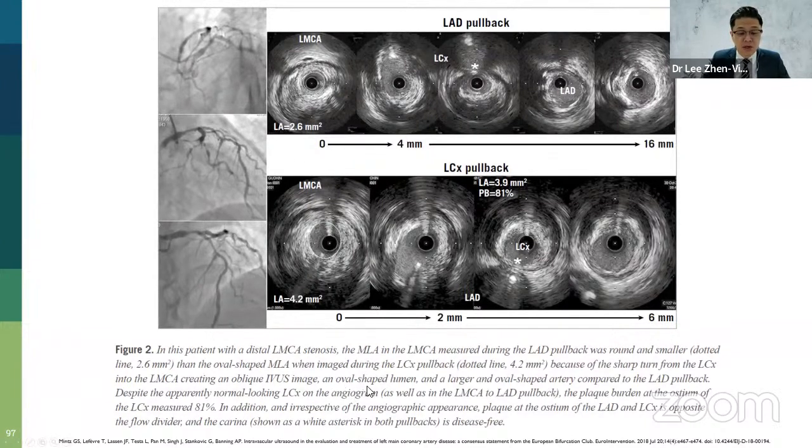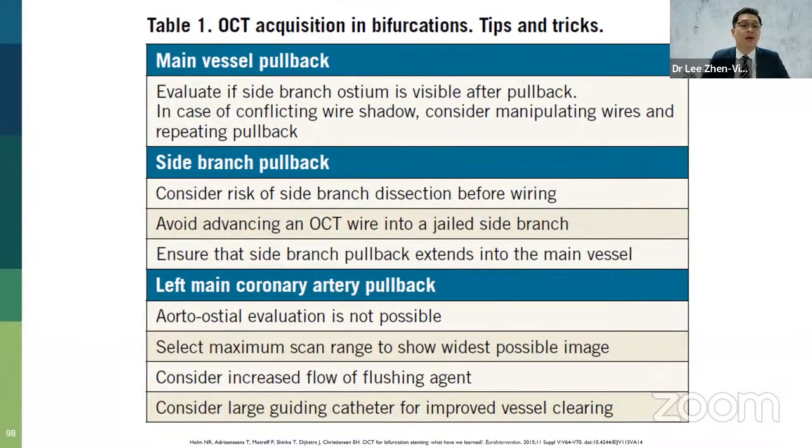As you can see, the lumen here becomes oval-shaped and it's larger in size. So one should always image from both branches in order to get a more accurate reflection of what's going on. And last but not least, with regard to OCT, if you can't quite push it down the side branch, avoid advancing it into a jailed side branch. And one should never compromise the procedure with regard to safety.